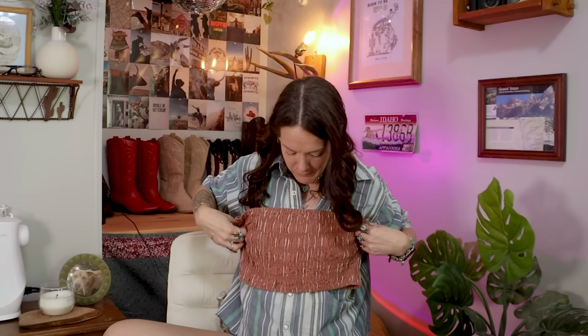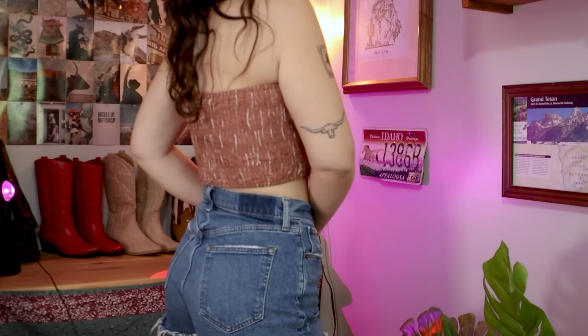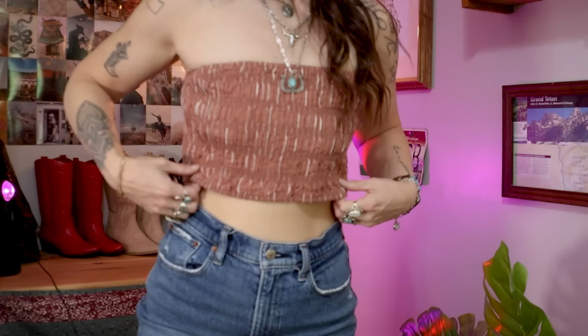I found so much Target brand at the Goodwill bins. This one's actually just from the Goodwill, not the bins, but just something I noticed was a lot of Target and Old Navy specifically brand-wise at the bins. But this is just a little Target tube top. This is a medium, so hopefully it works. I tend to size down in tube tops just to prevent them from slipping, but I love stuff like this in the summer and this color is an absolute favorite of mine.